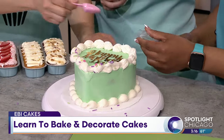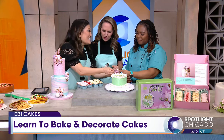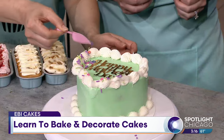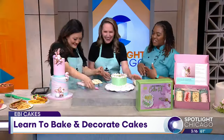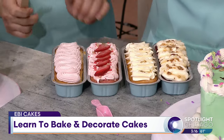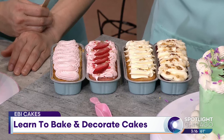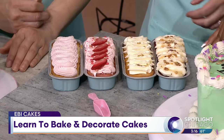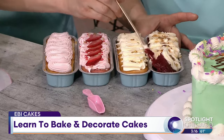Now these cakes are gorgeous. But a beautiful cake goes a long way, it's got to taste good. You've got a few that Sarah and I can taste. These are my most popular flavors from my wedding tasting box that I brought you guys. This one is red velvet with cream cheese, a little bit of caramel drizzle and some pecans.